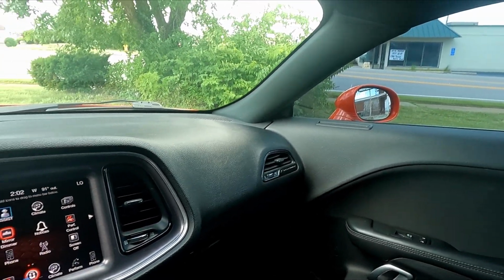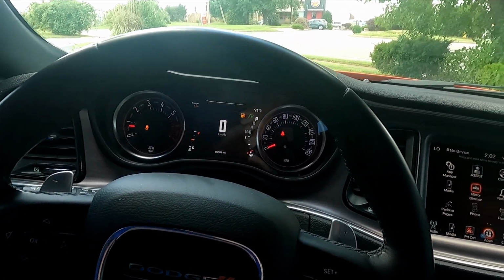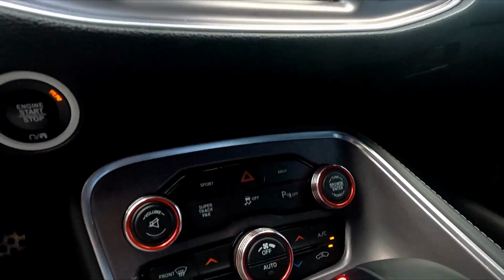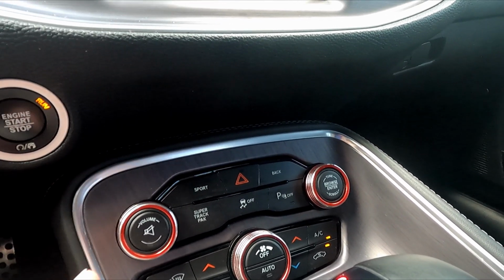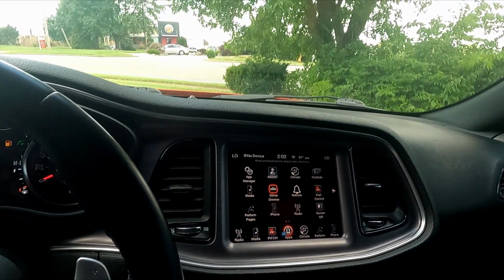There's no accents of any red or anything except the gauge cluster. So that's weird. I thought maybe they'd have something. They do down here on those. I don't know if that's factory or aftermarket. Let me know. If it's factory, cool, but why didn't they do it anywhere else?